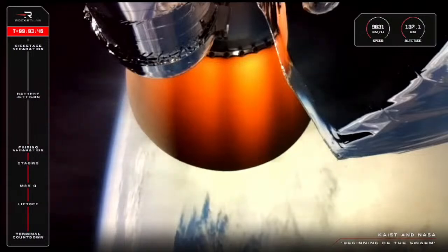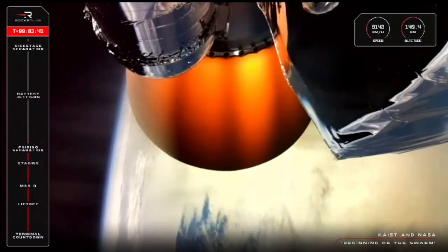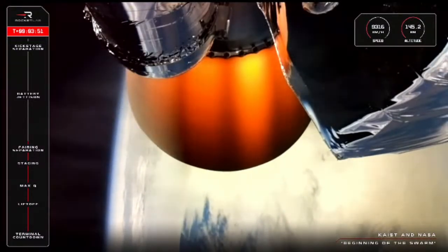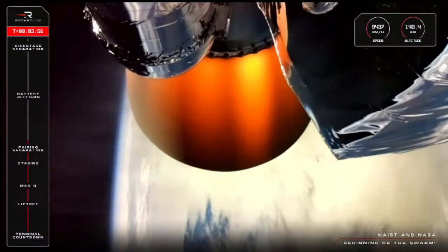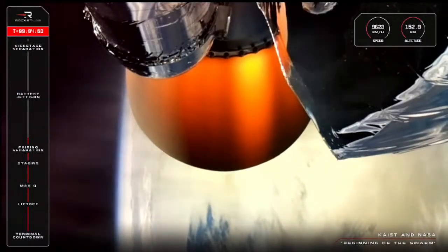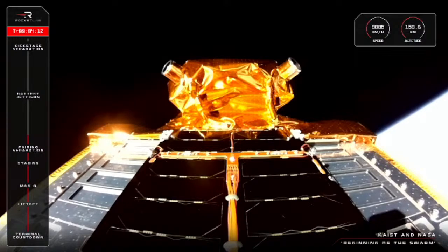We have a couple of minutes to go until our next mission milestone, and that will be the battery hot swap on the second stage, currently expected to take place at the T plus 6 minutes 20 second mark. Right now, though, Electron's second stage is continuing along nicely to our target apogee of 520 kilometres for our first payload deployment for KAIST. This KAIST satellite is the first of up to 11 satellites planned by them, which will help to increase the program's observation rates of once every 2 to 3 days to 3 to 4 times daily.